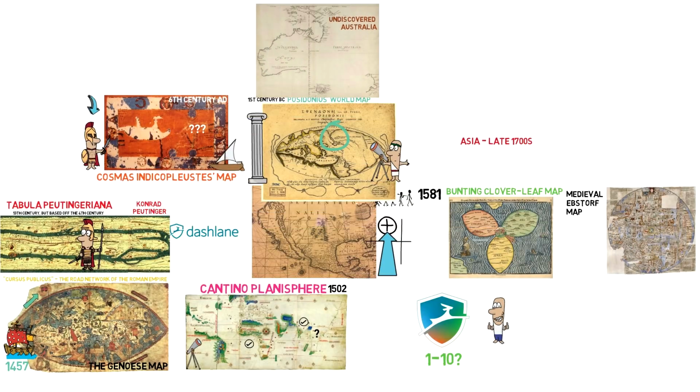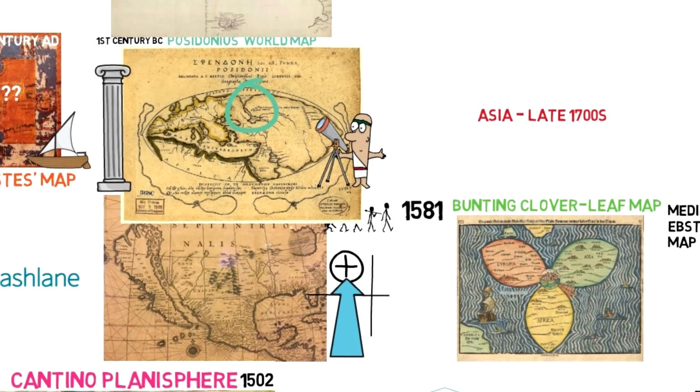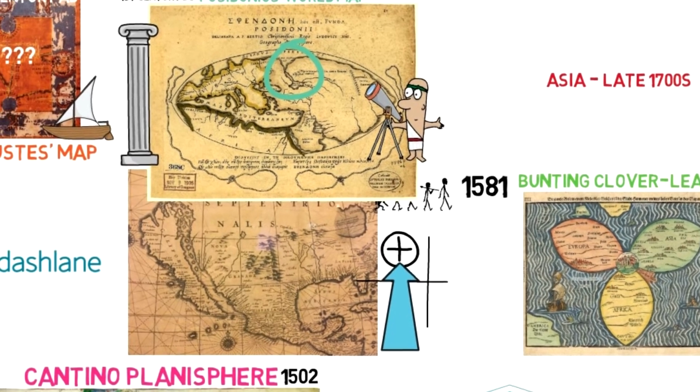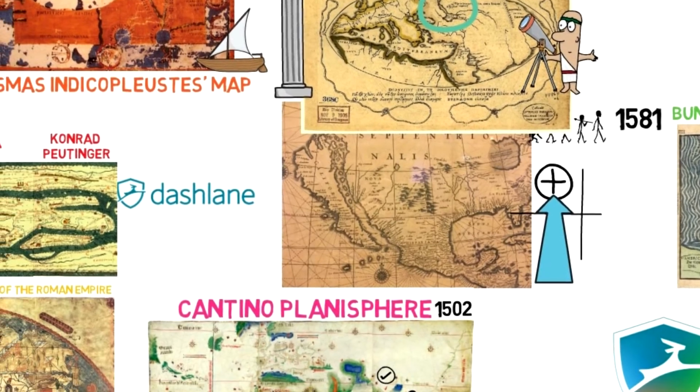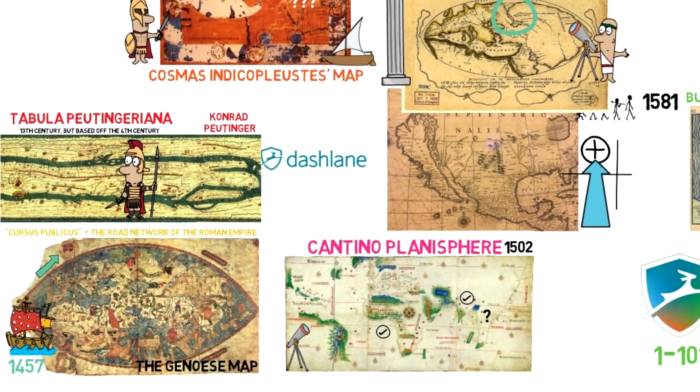So those are a few more old maps that I find incredible, either because of the strange form in which they depict the world, the crazy ways they showed some parts of it, and the incredible detail that some of them were able to achieve even before modern tools.